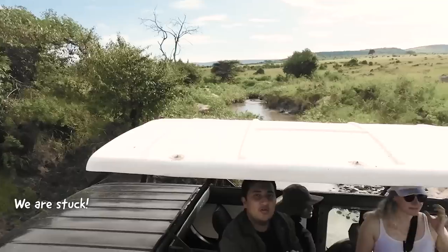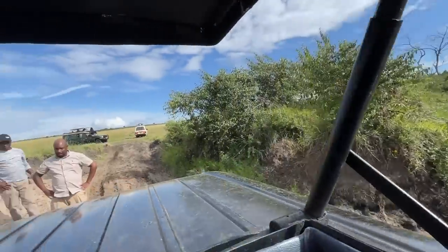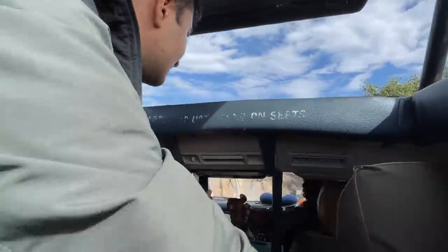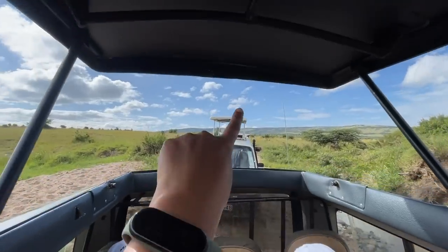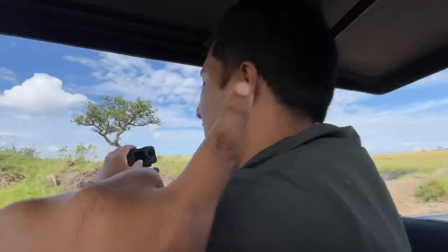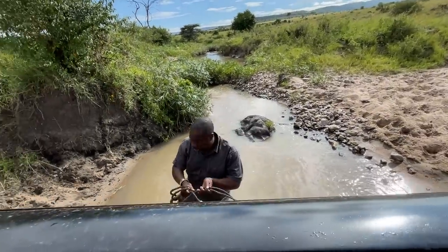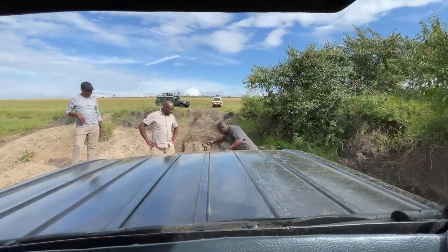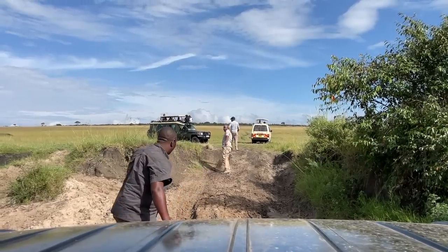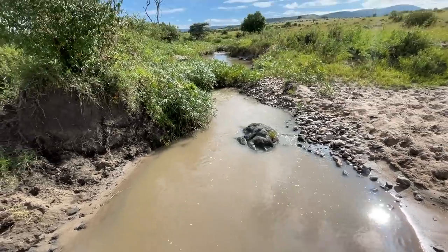They're stuck. And then it's time for the boots to come on. And I think this van is going to push our van so we can make it through. Stuck in Masai Mara. So we are stranded. The vehicle just got stuck in the stream.